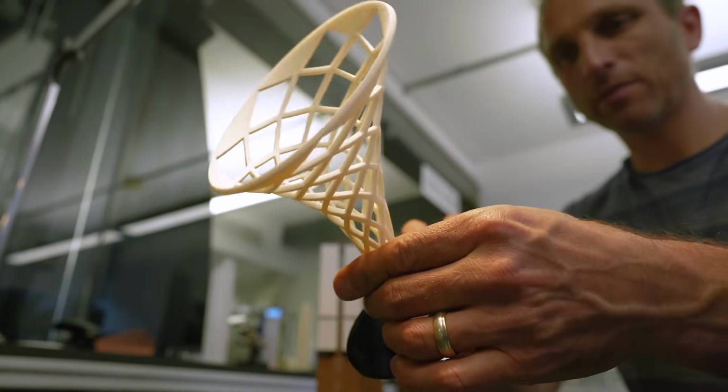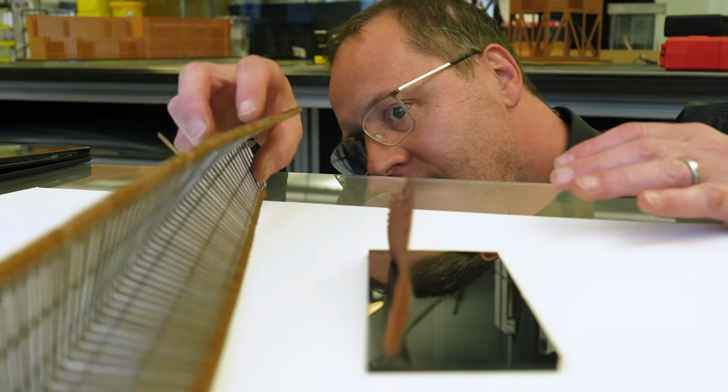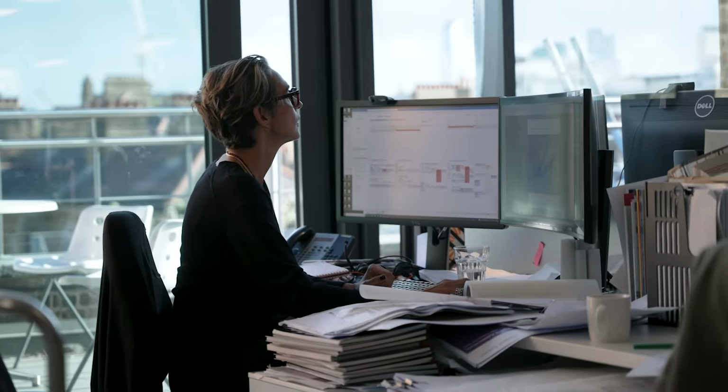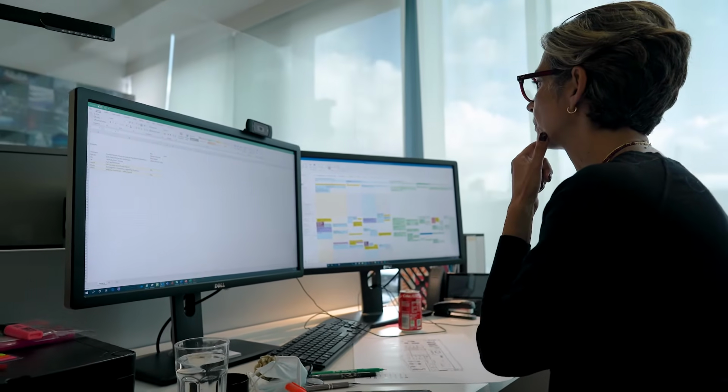We don't limit our boundaries. We like pushing the boundaries in all directions. When we get a brief, we spend a lot of time talking to the end users. It's a lot of finding out how they work, what they want, what they need, also what they don't need, what we might have been doing for years and years that actually people just do because that's what you do.